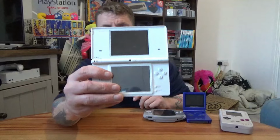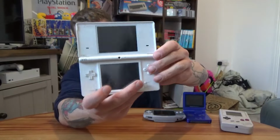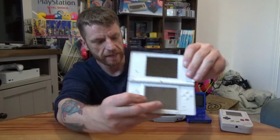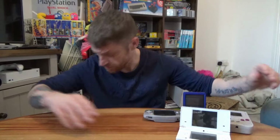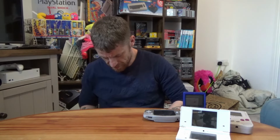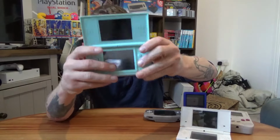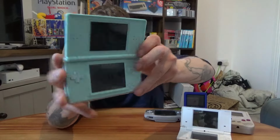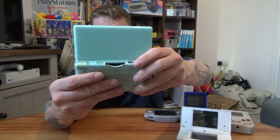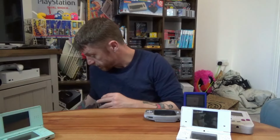So then we have a very dusty Nintendo DS that she's got. She does like a Nintendo DS, let it be known. She's got quite a lot, actually. And then, oh yes, another Nintendo DS. It seems to have a case around it. So yeah, pretty good condition. She won't sell any of these, of course not. She loves it too much.